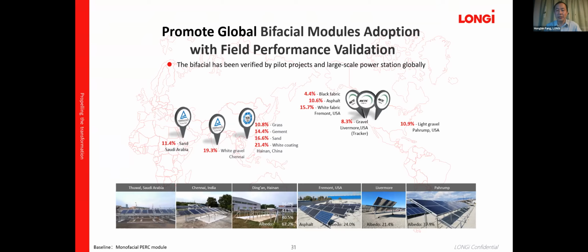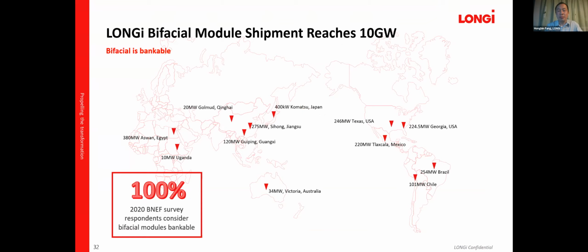So far, we have shipped more than 10 gigawatts of bifacial PERC modules globally. The latest Bloomberg bankability survey indicates that 100% of the respondents considered bifacial bankable. Here we list a few bifacial projects globally, in all the continents, where we have demonstrated bifacial capabilities.